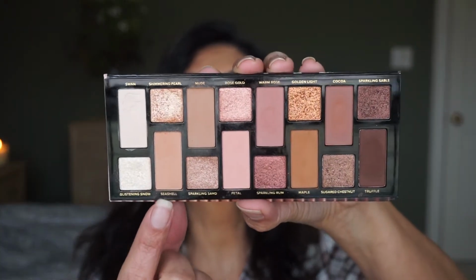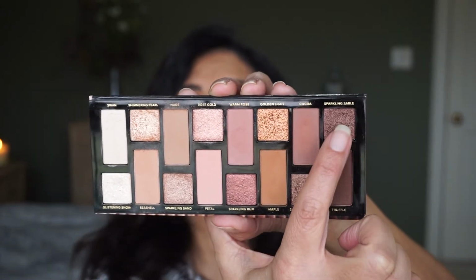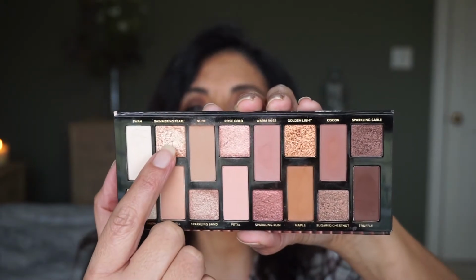The shades that I used in my crease are this one and also this one, and this in the outer corner. And I popped that color all over my lid and also kind of put that in the inner corner. And this is the look, and I kind of like this look. So this is a great everyday palette.